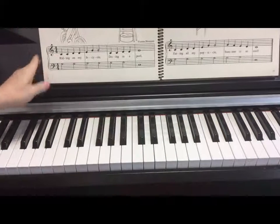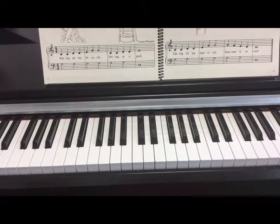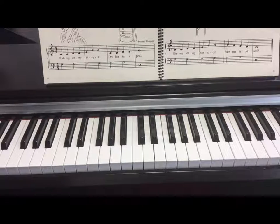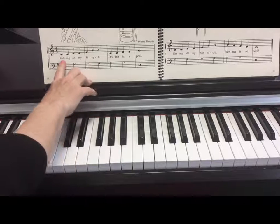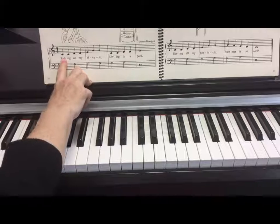This is Things I Like. This is the one that we were looking at on the floor. You'll notice that we're playing do, re, mi, fa, and so for the notes for the most part. So let's point and sing the first page. 1, 2, point and sing.